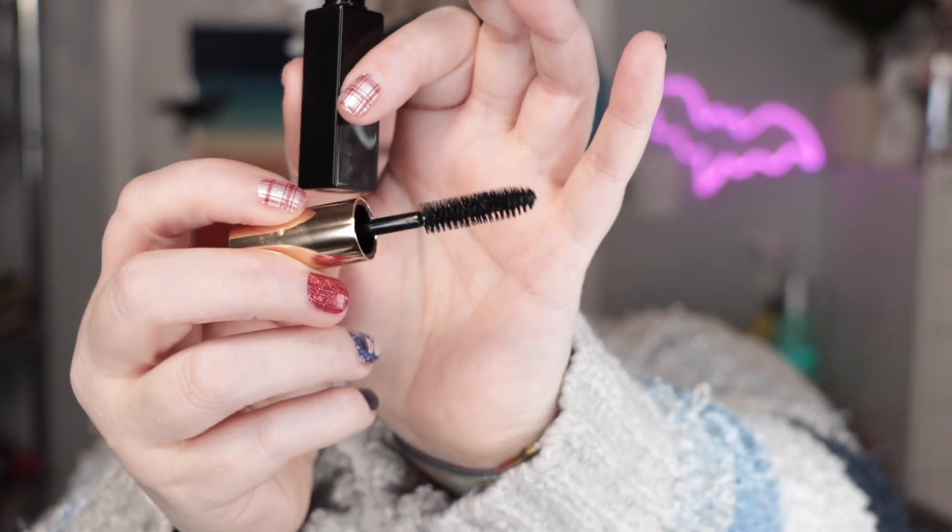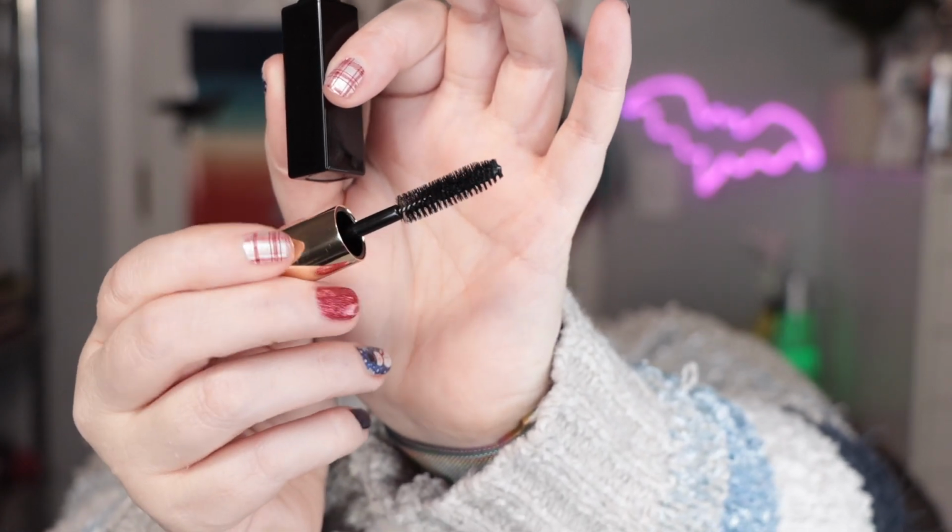This one's doing it. Here is one coat on this eye of the Clean Lash. And also my favorite kind of a brush. You know that I like the fluffy, bristly brushes, not the plastic pokey.